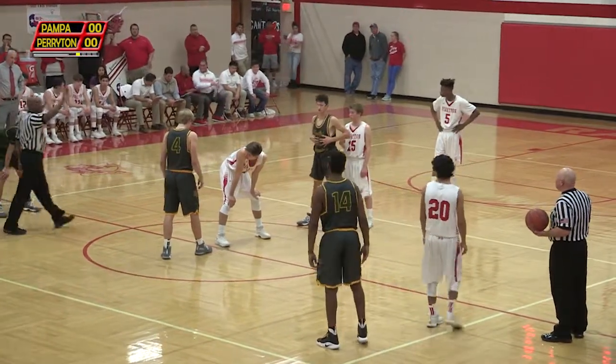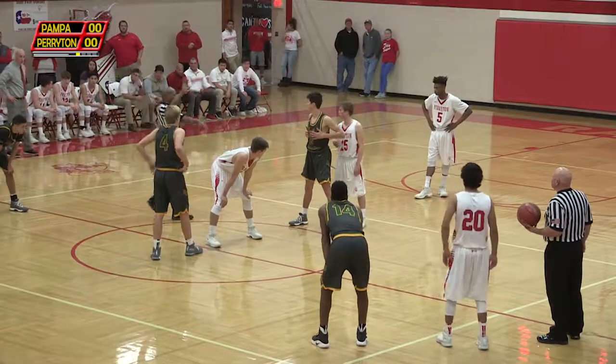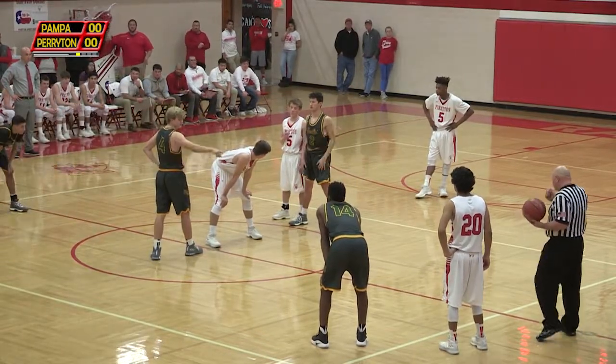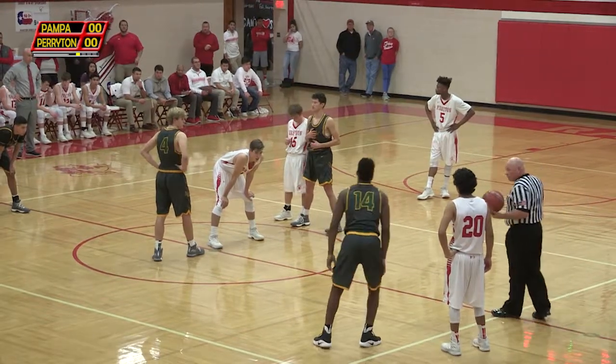Again, this three-man officiating crew here from the Amarillo chapter: Greg C., Bob Backens, and Will Jones on the floor with the striped shirts, and we're almost ready for action here.